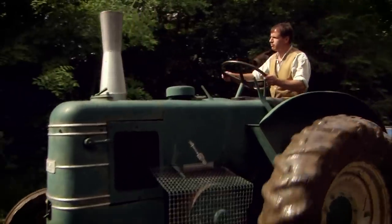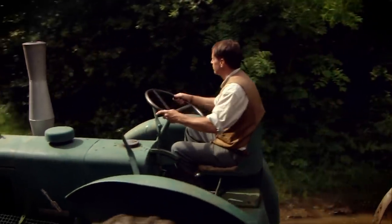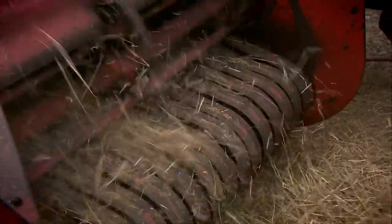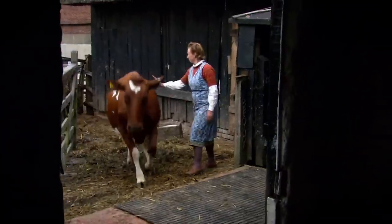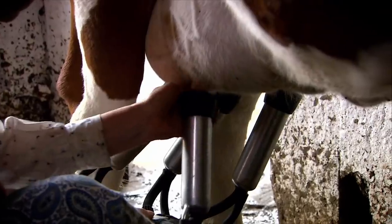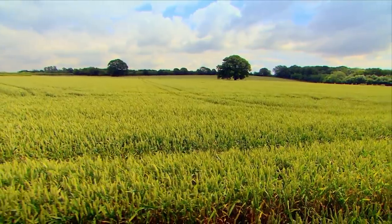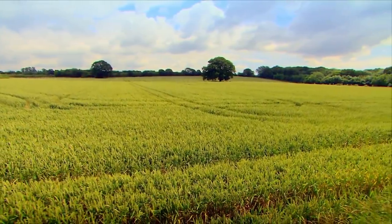As a result of the wartime agricultural revolution, farmers in Britain found themselves on a technological treadmill, constantly seeking to maximise output. Eventually, the revolution became the basis of agriculture as we know it today.